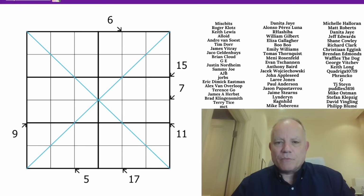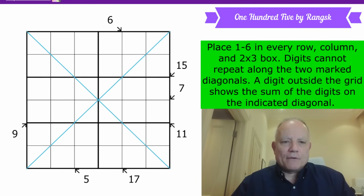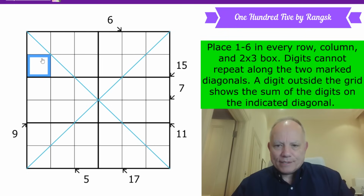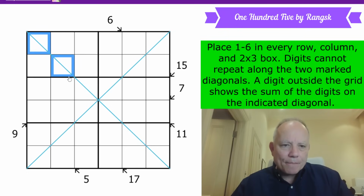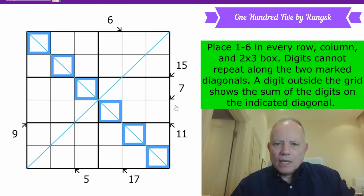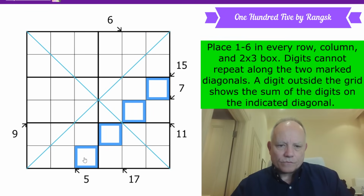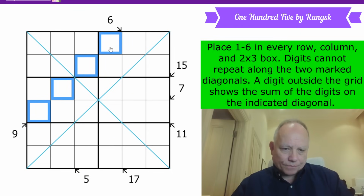But the first link is to this puzzle, which is a 6x6, and I'm going to go through the rules now. It's not quite normal Sudoku rules, because they're normally about 1-9 and 3x3 boxes, but it's effectively the same. Place 1-6 in every row, every column, and every 2x3 box. Digits cannot repeat along the marked diagonals, and a digit outside the grid shows the sum of the digits on the indicated diagonal. So those add up to 6. Those add up to 15. They don't necessarily have to be different. Indeed, they couldn't all be different on that 9 diagonal.